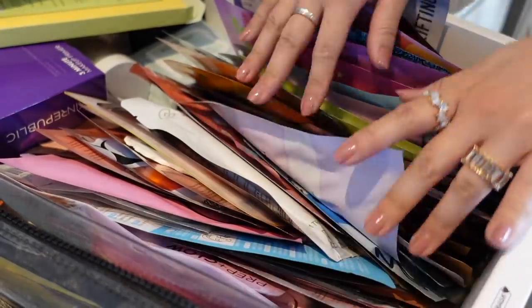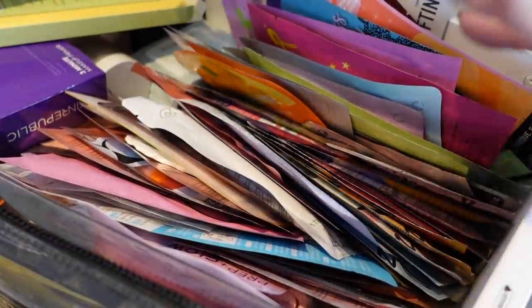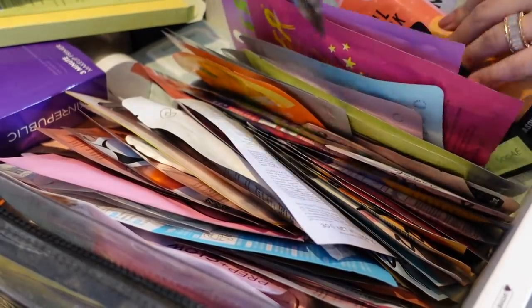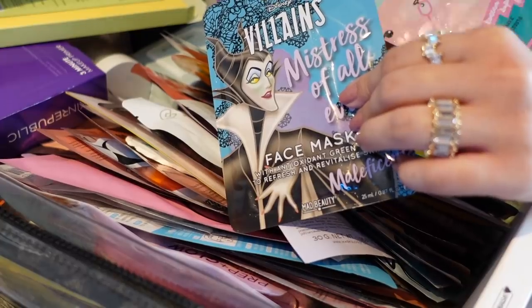Okay, so I just changed the view so that way you guys have a closer look at what sheet masks I have, because it's going to be impossible for me to talk about every single sheet mask. So if I pick up a sheet mask and I don't talk about it, at least you guys can see it. So a lot of these cute sheet masks I'm going to give away to my nieces because it's obviously very fun and very cute.